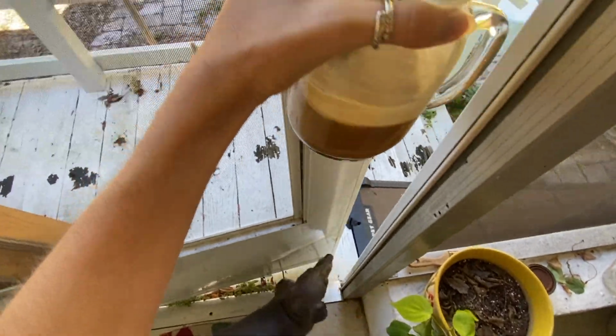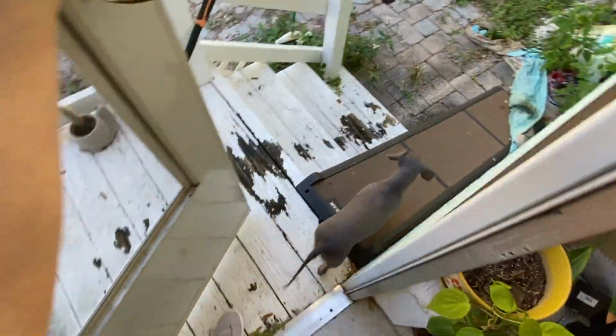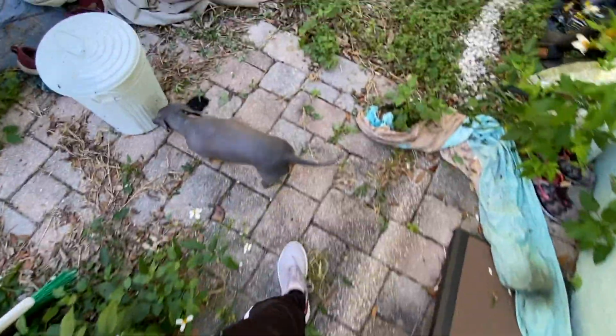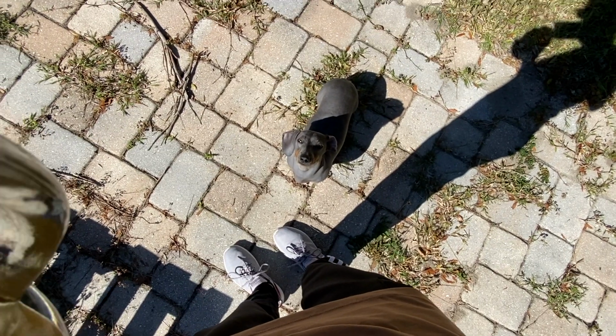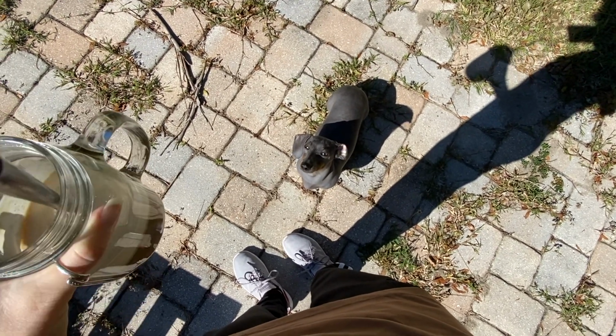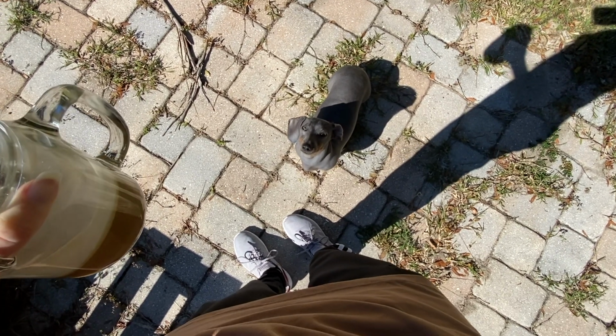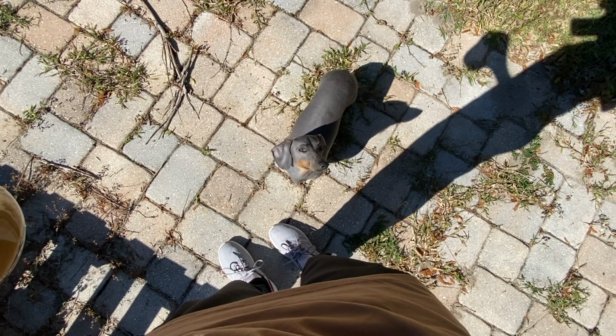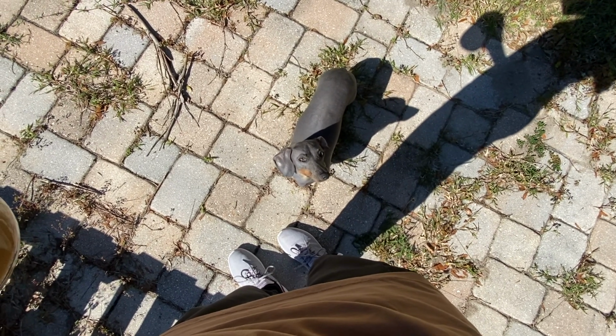Willie loves to be out on our back patio. So when it's nice out here in Florida, we try to spend as much time as we can outside with him because he'll just sit there and sunbathe. Like he's literally just standing here. He's not going to the bathroom or anything. It's the cutest little thing. He just loves it. Sweet boy. So we come out here quite often.